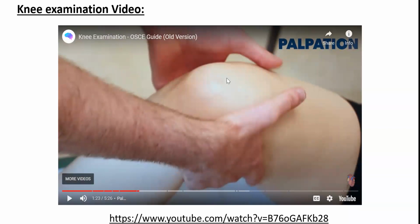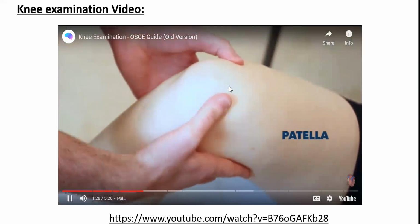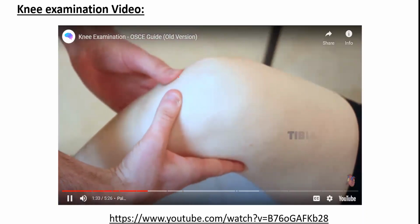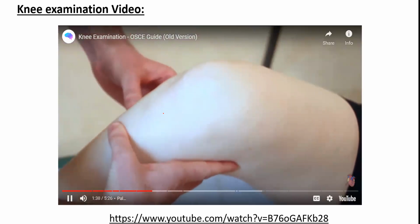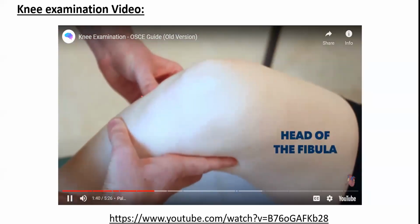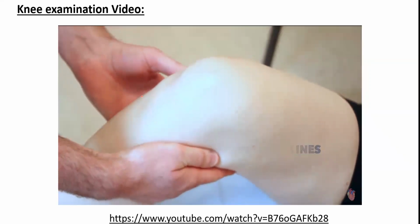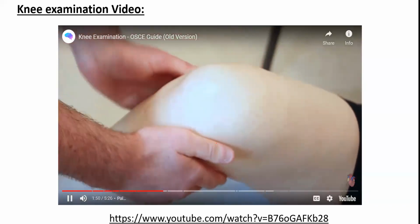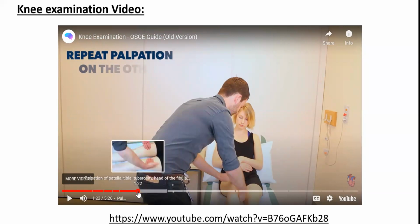And then they're doing the tenderness. So you check the tenderness like this. You're checking the joint line. This is the medial joint line. Now that is the lateral joint line. That's the tibial tuberosity and head of the fibula. And then at the end, popliteal fossa. Okay? Have a look at that again, because that's important part of your examination.